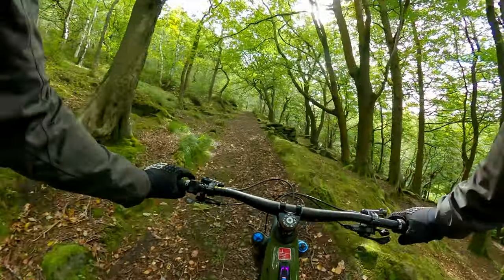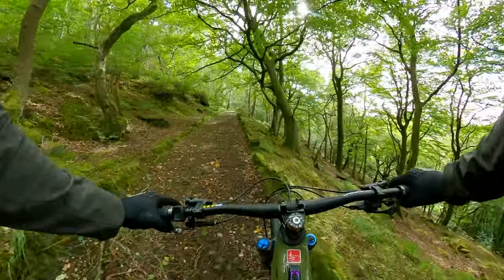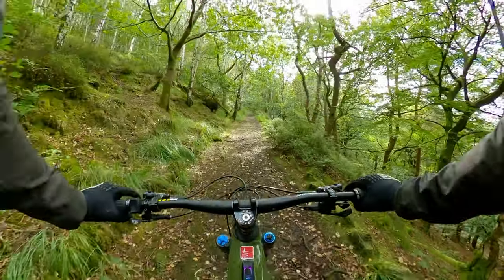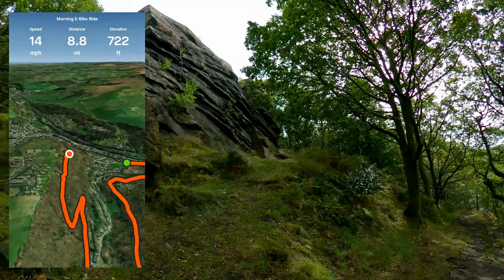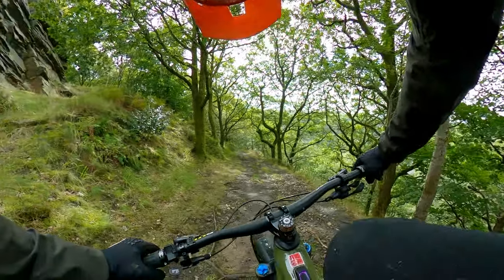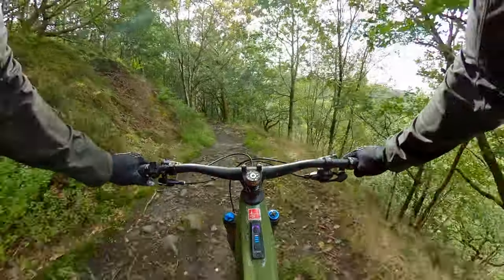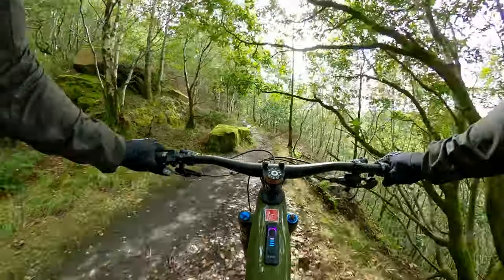This may well look flat on here, but on a regular bike it's absolutely blowing coming up here. And we'll catch back up with you at the top. Slanty rock. Bit of a shove over there, sorry for the breathing. Rocks.